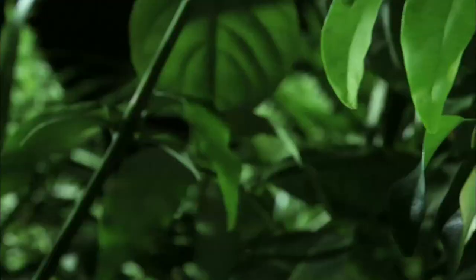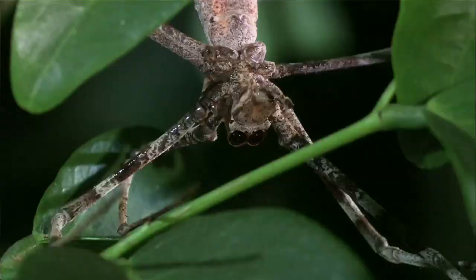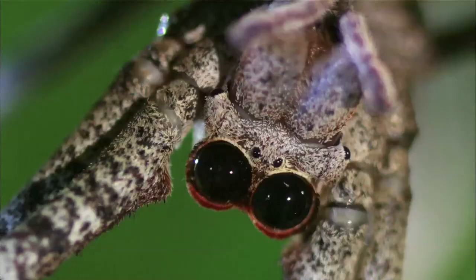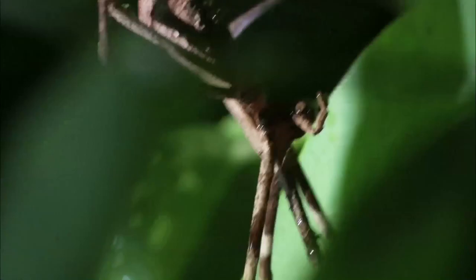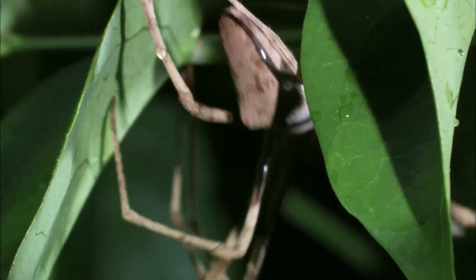In mythology, the ogre is a terrifying monster. Cruel, brutal, and hideous. But in the bug world, this monster is no myth.